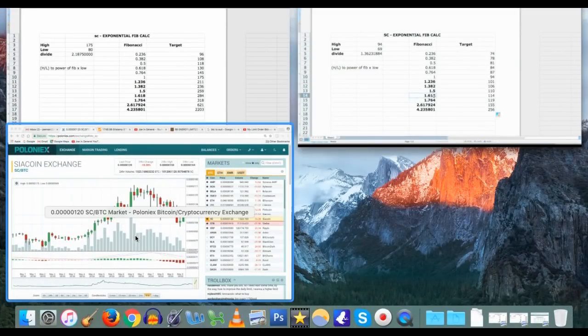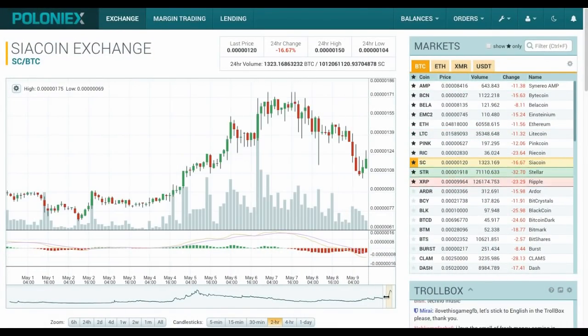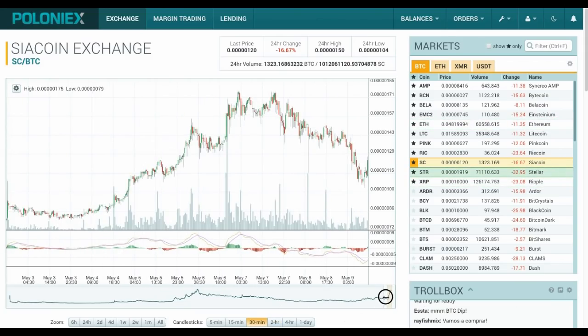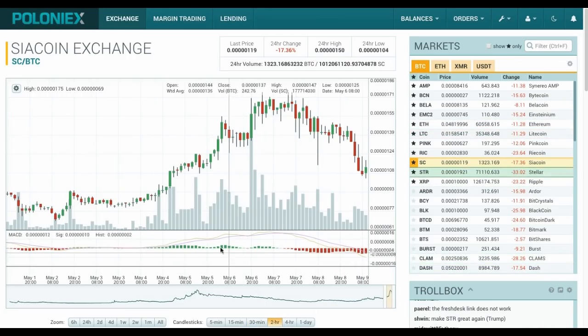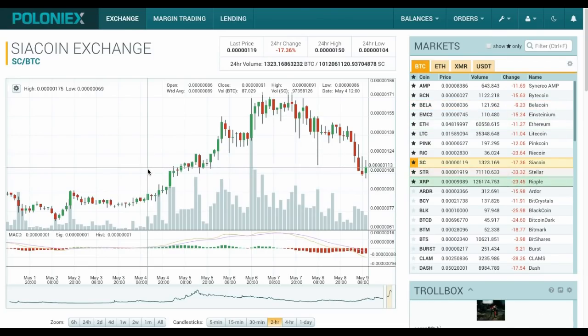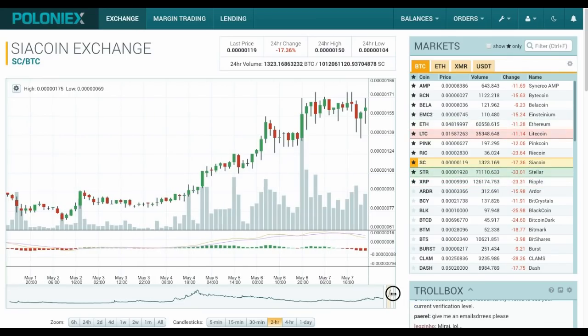Where did 114 come into play anywhere? And you know, Fibonacci isn't always a hard and fast rule. It doesn't always necessarily hit those key levels or stay on those key levels for a little bit. But let's have a look at 114. That's around, where are we? About there. So it did actually have a little bit of a sell-off at 114.